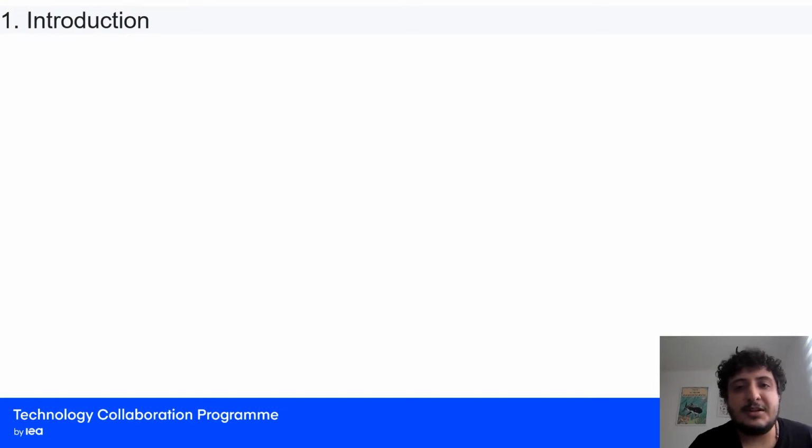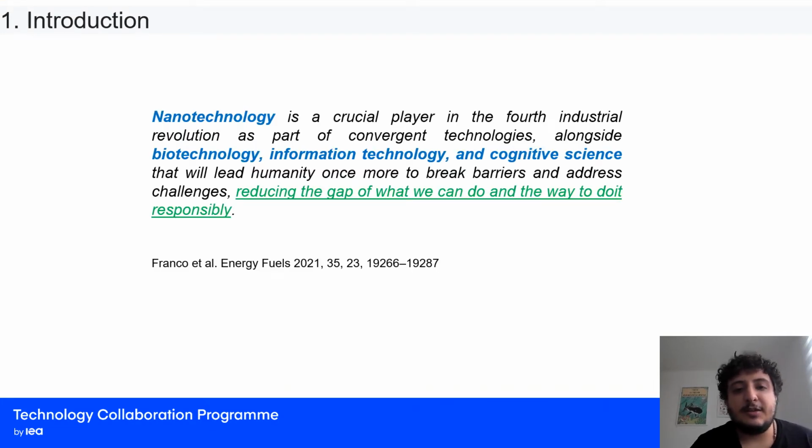Starting with the introduction, I'm going to read a brief paragraph from a paper we published last year: nanotechnology is a crucial player in the fourth industrial revolution as part of convergent technologies, alongside biotechnology, information technology, and cognitive science, that will lead humanity once more to break barriers and address challenges, mainly reducing the gap between what we can do and the way to do it responsibly.